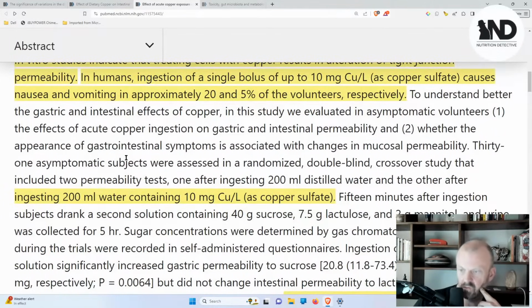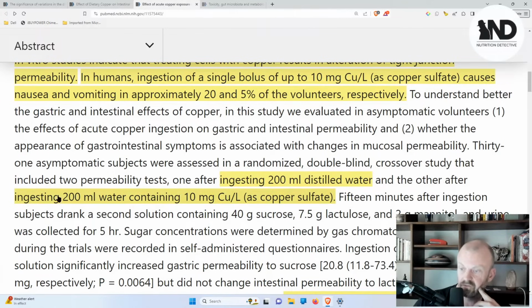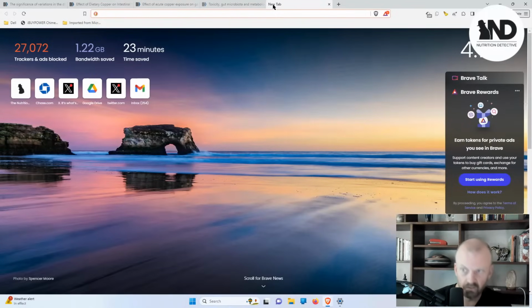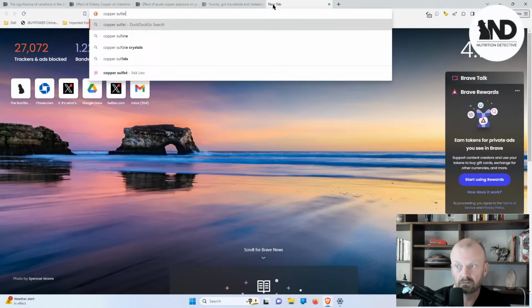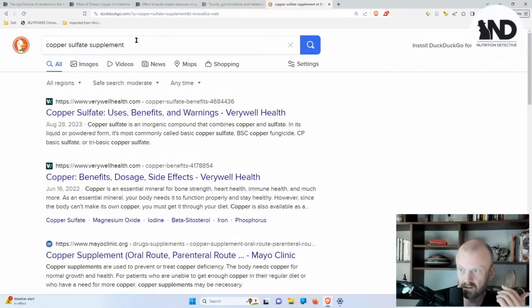So 31 asymptomatic subjects were assessed in a randomized double-blind crossover study that included 2 permeability tests. One after ingesting 200 milliliters of distilled water, so no extra copper, and the other after ingesting 200 mils of water containing 10 milligrams of copper per liter. So a liter is 1,000 milliliters. So they only took in 20% of a liter. So they only took in 2 milligrams of copper. I want you to understand. Okay.